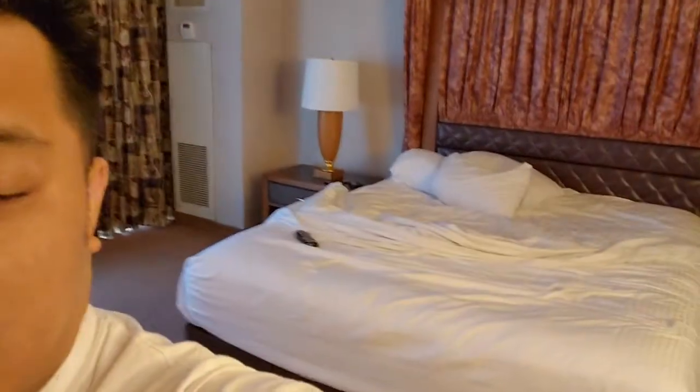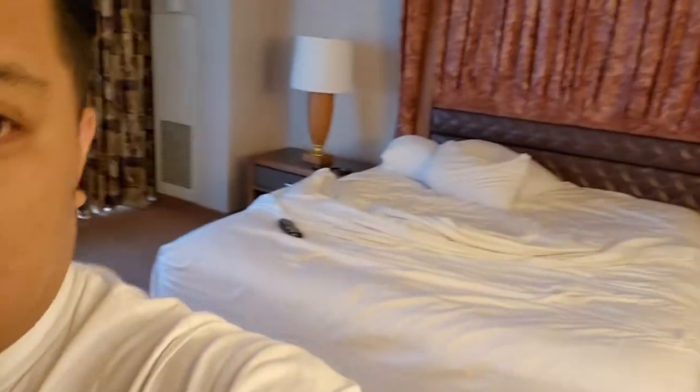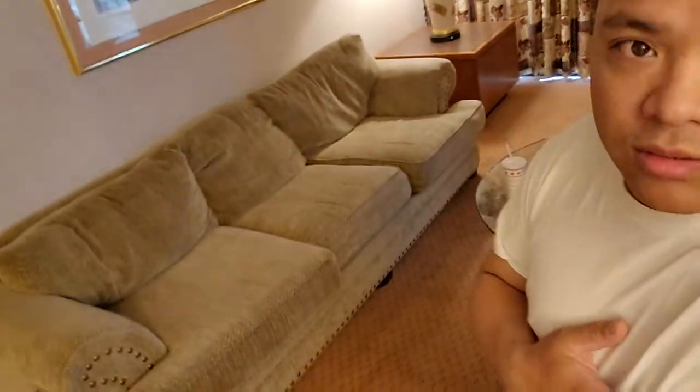So again, I'm in the room. This is the bedroom. It's a king size bed. Had a good night in that bed, yeah. We have a couch that's super huge, actually. It says that it's meant for 2 people, but if you're Filipino, you can fit more people here.